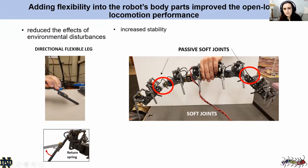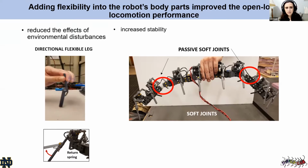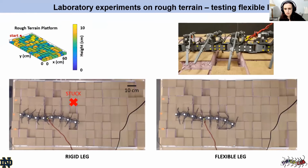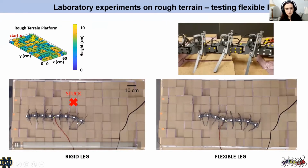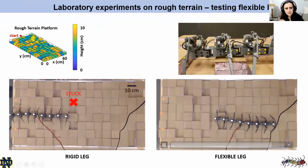And I also added some soft joints to the robot here and here. This one you can't see, but this one is visible. So this helps the robot adapt to the environment. I will show the video of that. But first, I want to show how the flexible leg affects the locomotion. These are the 2 videos. The one on the left used only rigid legs, but first I need to explain the experimental setup.